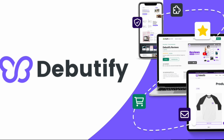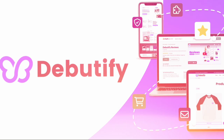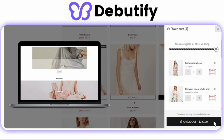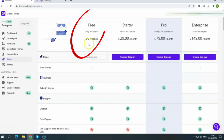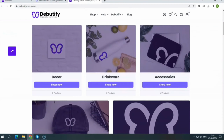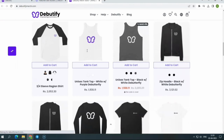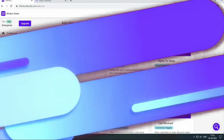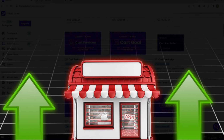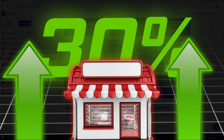Theme number 1. Debutify. This is the best Shopify theme for those who want to start a dropshipping store or a general e-commerce store. Although this theme comes with a free plan, to get access to all of its features, you need to upgrade to a paid plan. This theme provides super fast loading speed, along with full customization and seamless integration options. Not to mention the conversion boosting add-ons that can increase the overall conversion rate of your store by 30%.